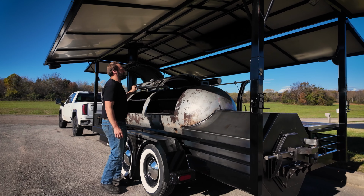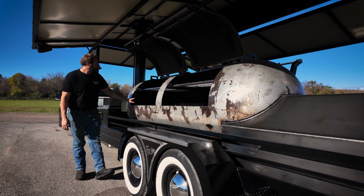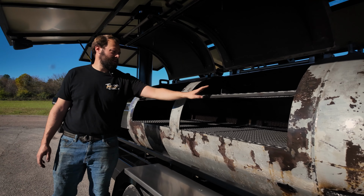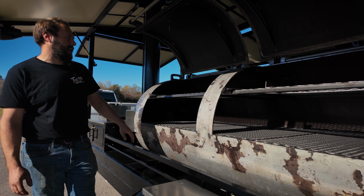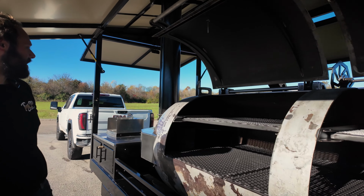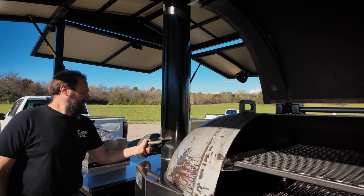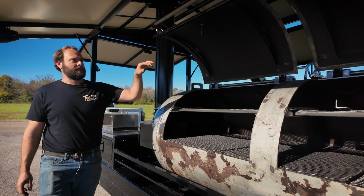Now this is our TMG 500 gallon tank smoker. We've got the counterweighted doors, full bottom trays in there. And of course, both sliding top racks, that's all standard. Normally we do a fold down stack. It's going to be a little hard with the roof though, so we just got a standard stack there. Got your damper open and then lock it back into place while you're going down the road.